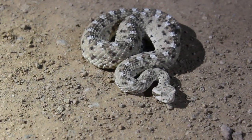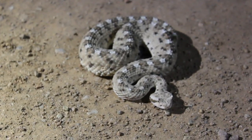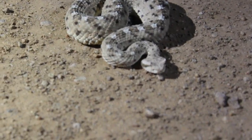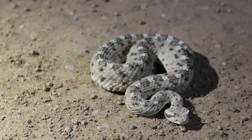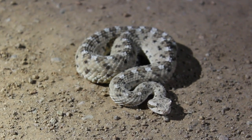Here we have a Sonoran desert Sidewinder here on the sandy roads west of Tucson. About 90 degrees still. Classic specimen with the more tannish coloration as opposed to the more gray coloration more common in California.